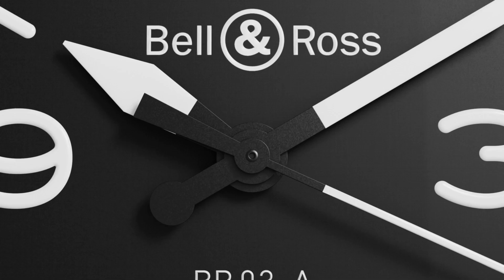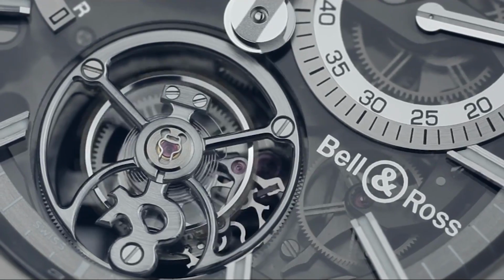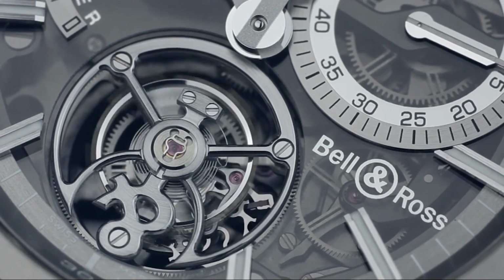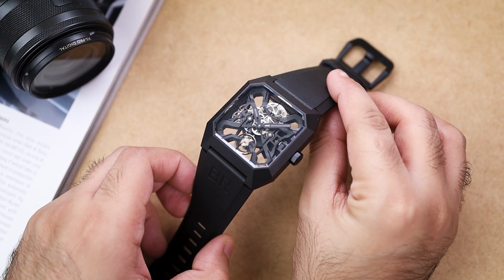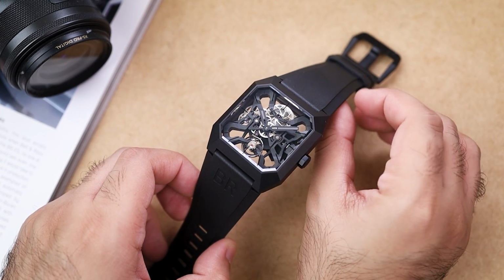So what's the fuss about? What makes this Bell & Ross exciting? My understanding of Bell & Ross has been quite limited. I've seen what they offer at the entry level, and I've seen a few of their extreme high-end pieces. I've never really focused on their mid-range offerings, and this is part of that. When you first look at it, it looks like it is part of the high-end concept pieces, but it's actually a lot cheaper than those.